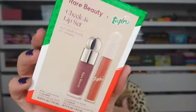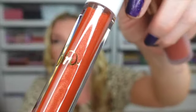I bought this set for myself and also purchased it for my daughter. She is a bigger Tajín and Chamoy addict than I am. She puts them on everything. You guys, this gloss is so pretty.